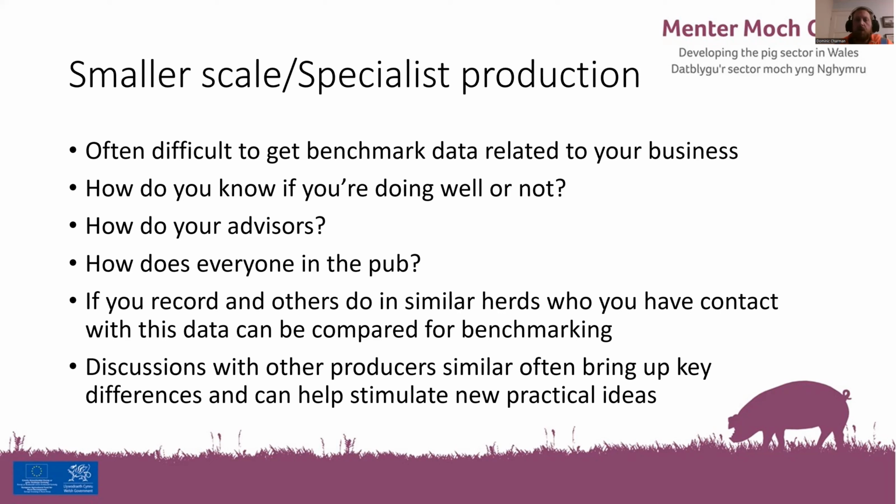So the question is, if you don't have accurate benchmarking data, how do you know if you're doing well or not? How do the people who advise you, be it your vet, a local advisor, a local pig farmer, a friend or a colleague, know? Again, I come back to this quite frequently because I used to quite like that when I was more in production. We quite like to have boasting rights in the pub and at pig discussion groups, and maybe that's just me, but I don't go to a pig discussion group without hearing some comparison and a degree of measuring going on.